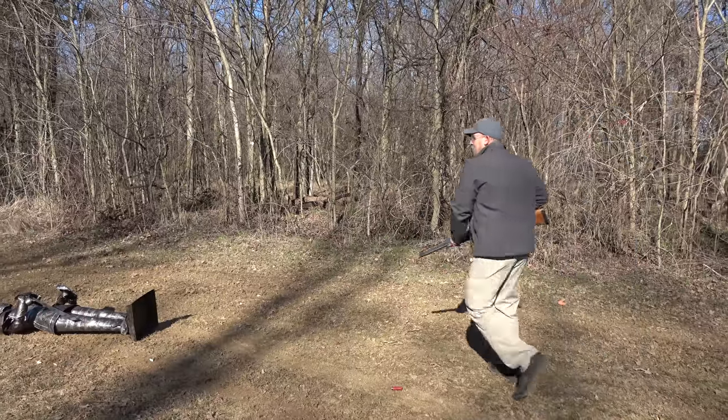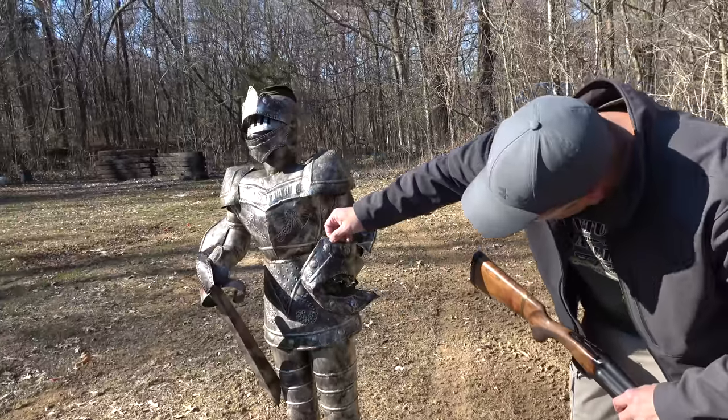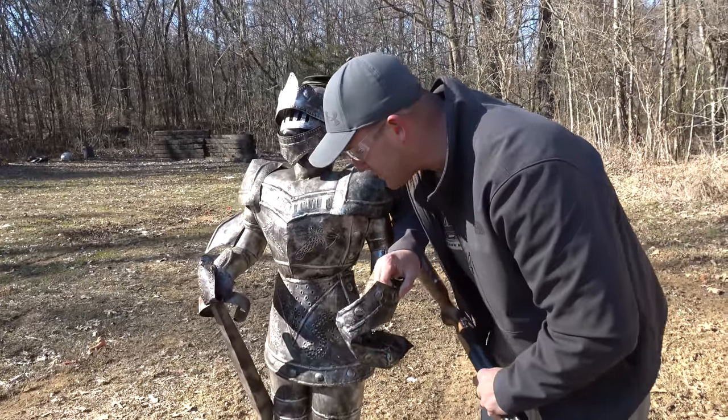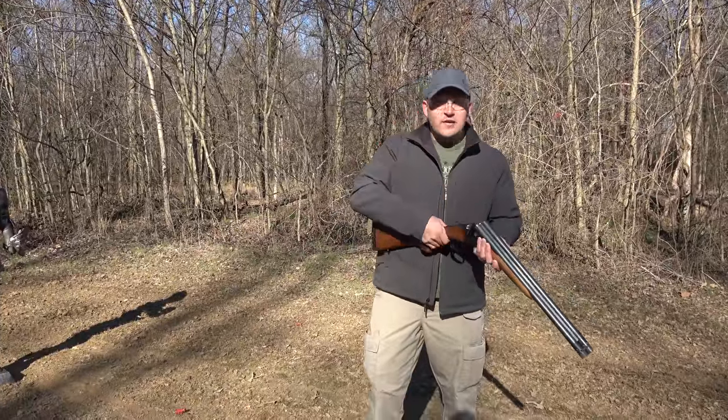Sir Eggplant, are you okay? Oh. So his little flimsy shield didn't hold up too well. Looks like we smoked his whole hand. Now let's give him some bird shot right to the chest.